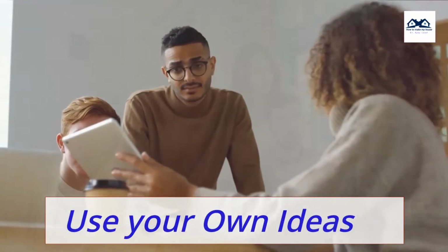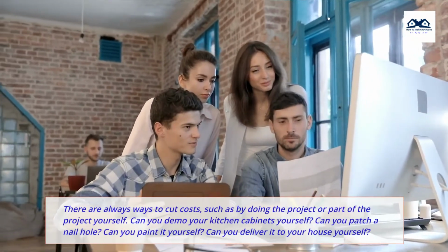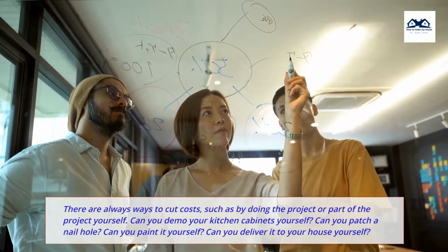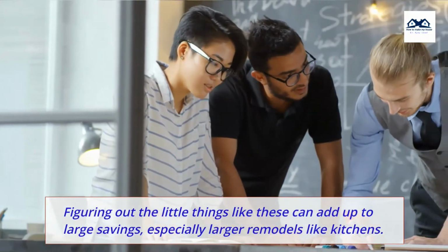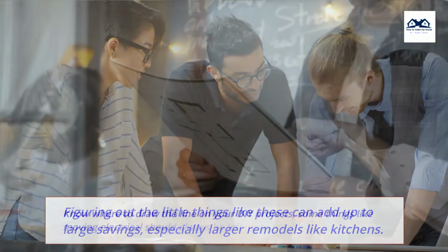Use your own ideas. There are always ways to cut costs, such as by doing the project or part of the project yourself. Can you demo your kitchen cabinets yourself? Can you patch a nail hole? Can you paint it yourself? Can you deliver it to your house yourself? Figuring out the little things like these can add up to large savings, especially larger remodels like kitchens.